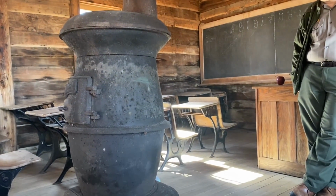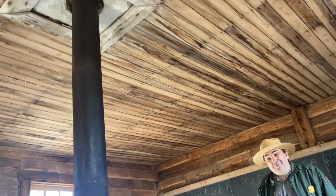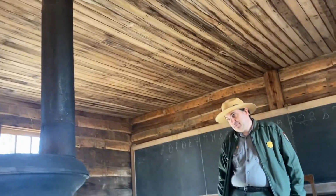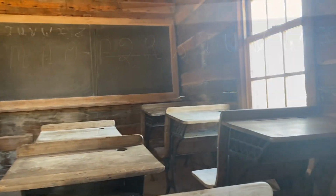There were two structures. The one original, this is one of them. There were three schoolhouses. So the first one, the first two burned. All of them burned down, I think.